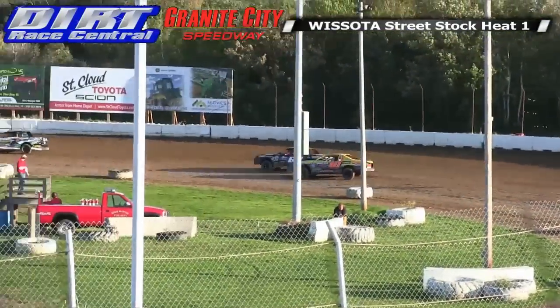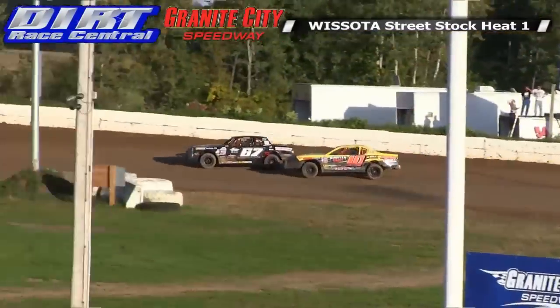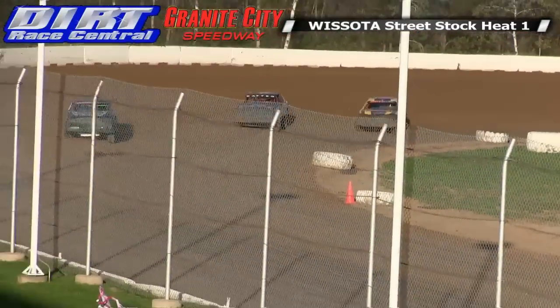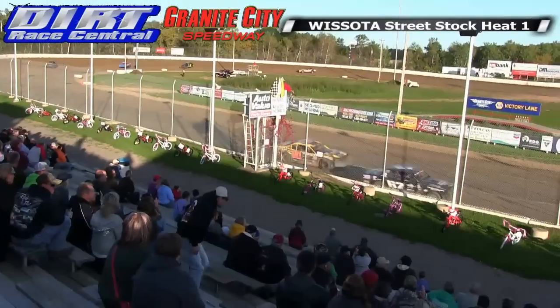Johnson out front on the final lap. The best battle on the track still for 2 and 3, Satter 67 and Vogel in 10. They work their way around the last corner. 1 final time. Here comes the checkered flag. Tim Johnson, the winner.